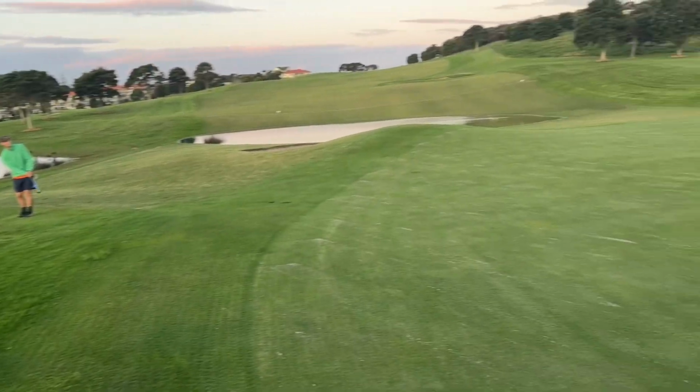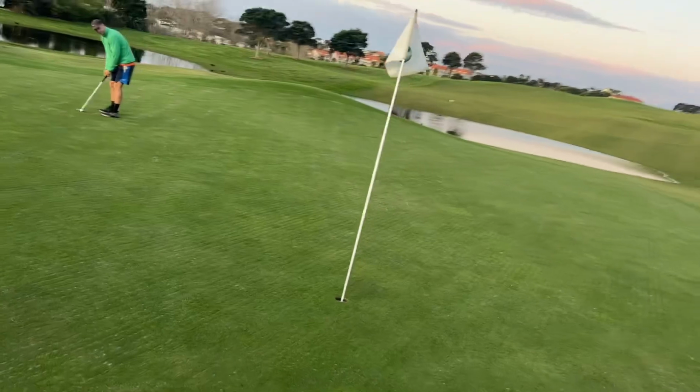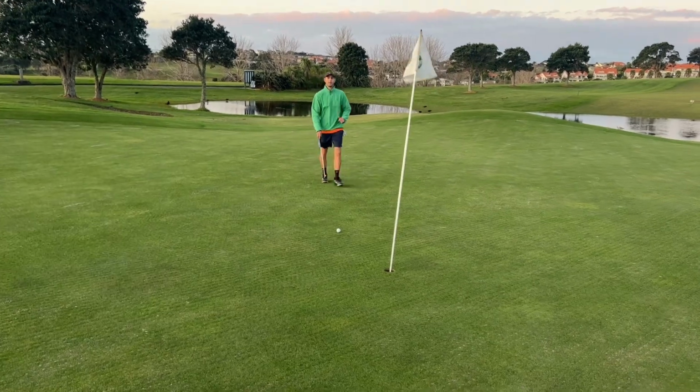And flubbed this chip, which is pretty funny. And the footage here has gone a bit awry, but here I just missed par and tapped in for bogey to finish the round.